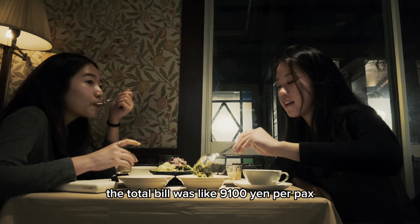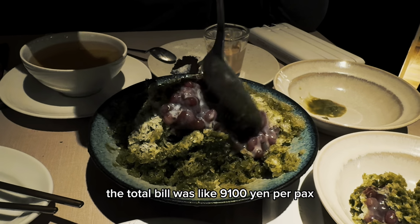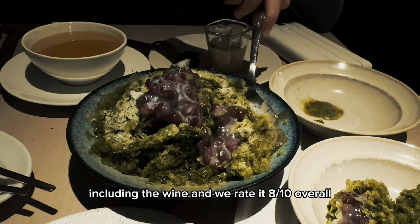The total bill was like 9,100 yen per pax, including the wine, and we rated 8.10 overall.